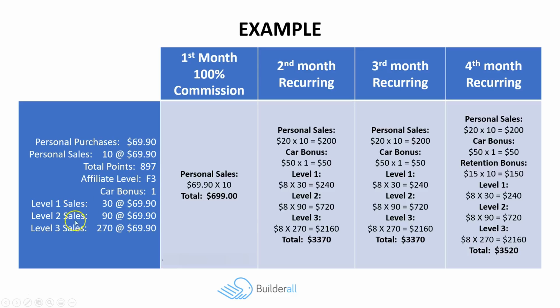They've also got 30 level 1 sales, 90 level 2 sales, and 270 level 3 sales. Now let's take a look at the commissions that this person can earn by just bringing in 10, upgrading 3 to affiliates, and then teaching them how to do the same thing. So on personal sales, they've sold 10 accounts at $69.90. So that total is $699.